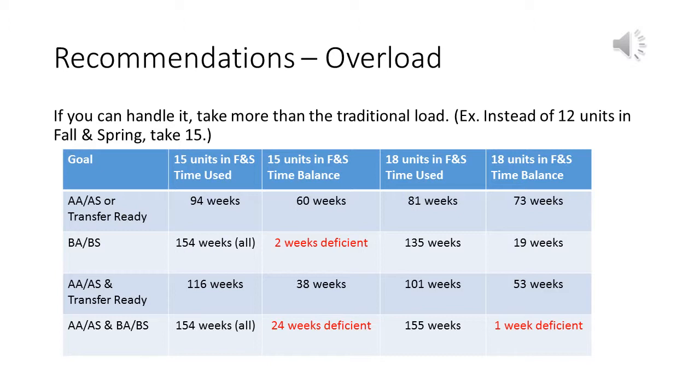That's just too much. Now, if you choose to overload yourself to taking 18 units, and there have been students who have done this, there have been students who have been successful. We have 3.5, 3.75 GPA students who do this, but again, they do nothing but dedicate themselves to school. Now, if you take 18 units in the fall and spring, by the time you graduate from a community college with an associate's degree, you have 73 weeks left. And if you continue to do this at a university, you'll have 19 weeks left.